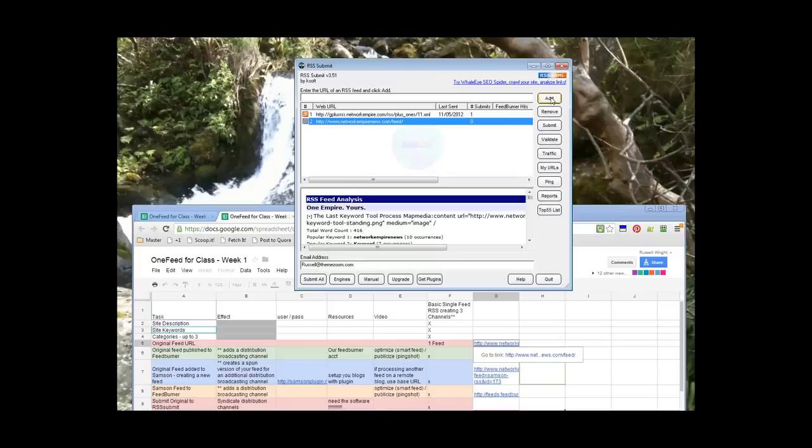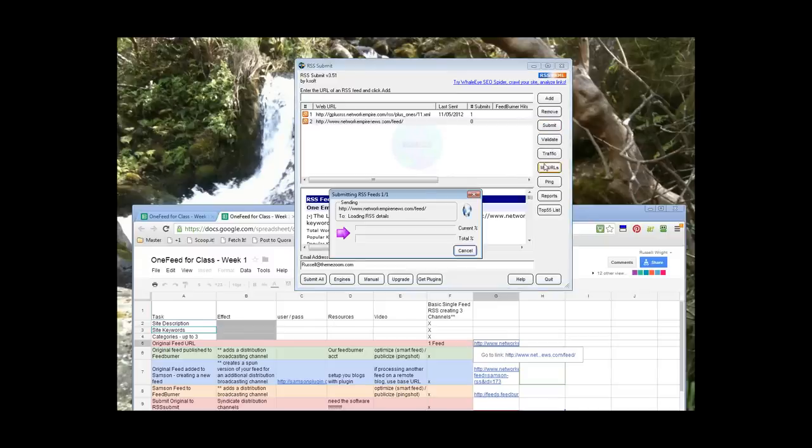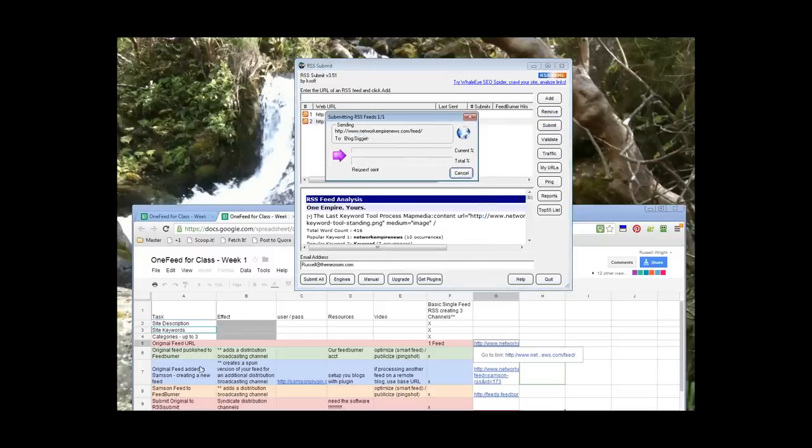Okay, but this time we'll just go ahead and click. Should I just run it or submit? Yeah, submit, go for it. And we'll show you guys what it does. It's just going to take a couple of seconds. It runs through 60 different places and submits to a bunch of different search engines, blog directories and RSS directories. There's a difference between RSS directories and blog directories.